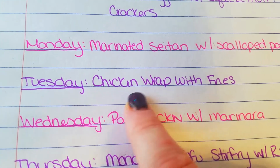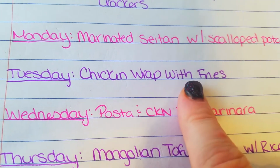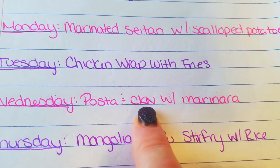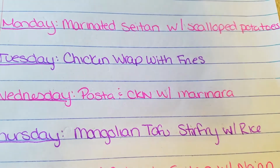Tuesday, I'm gonna do a chicken wrap. I have some of those chicken fingers from last week in my freezer still, so I'm gonna cook some of those up in the oven and serve them with some fries. Wednesday, I will be doing pasta with some more of that chicken just chopped up, served with marinara sauce. So it's kind of like a chicken parm, but served with pasta.